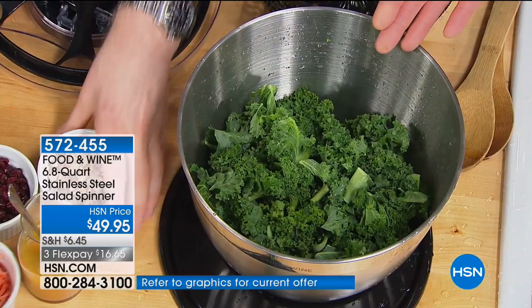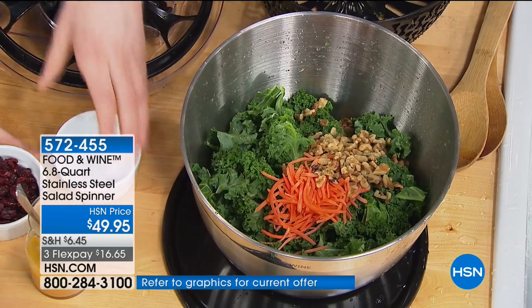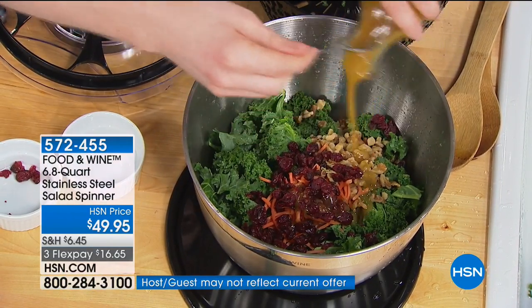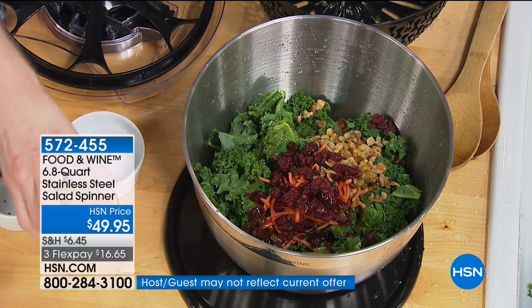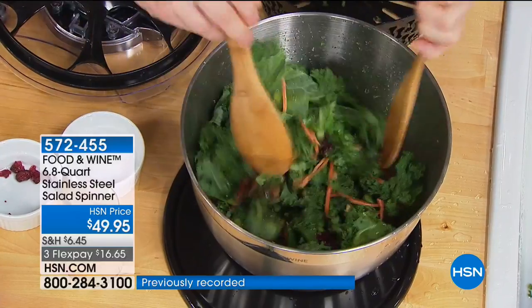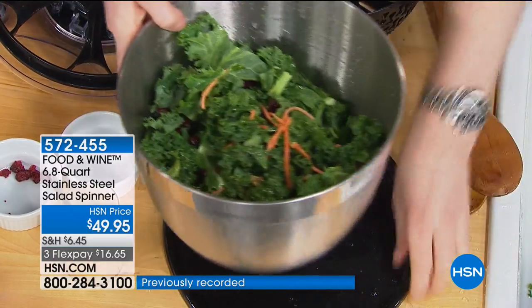And then, as you mentioned, you go right into your big bowl, your gigantic bowl. Obviously, this is only enough salad for four, or two if you're in my household. But because it's nearly 7 quarts, you can double this salad, you can triple this salad, and best of all, you get your little lid.